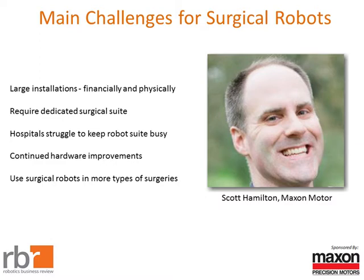One, you could go to a smaller, cheaper version of a robot. I know it doesn't sound great when you talk about surgeries to say cheaper is better, but frankly, a cheaper piece of capital equipment would expose it to more potential customers in hospitals, right? You don't need a big, rich hospital. You could go out to some rural ones.